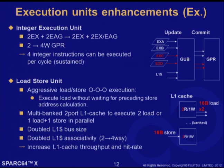Let me talk more about the detail of the execution enhancements. First, as I mentioned, the SPARC T5 Plus has two ALUs and 2 address generation units. But for the SPARC64 X, this address generation unit can be used as an ALU. So that means the SPARC64 X's core has 4 integer ALUs. And to support these 4 ALUs, we have increased the number of write ports to the rename register, as well as the architecture register. So as a result, 4 integer instructions can be executed per cycle at a sustainable rate. We have increased the load size as well.